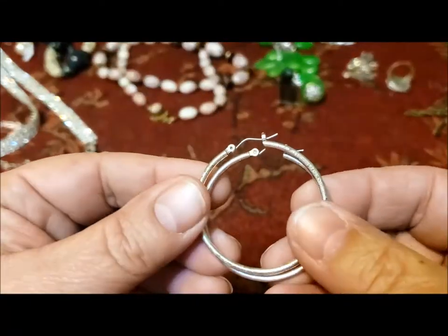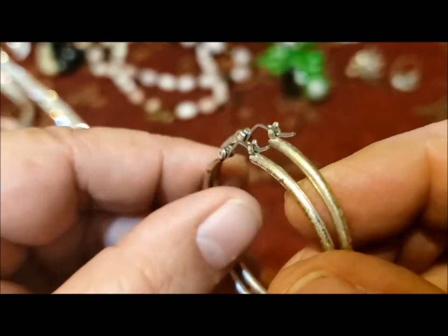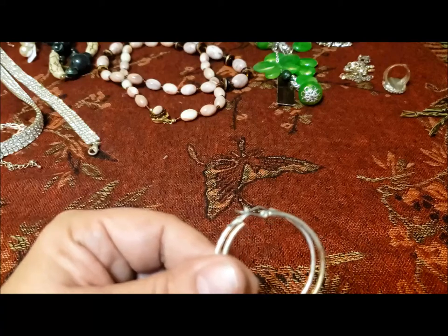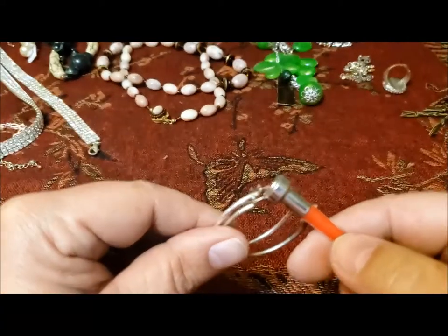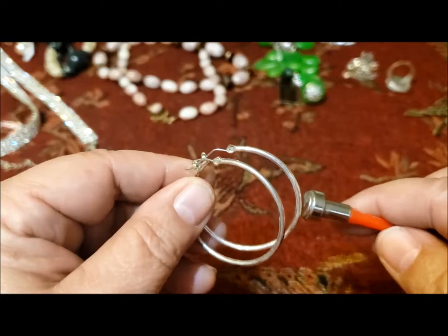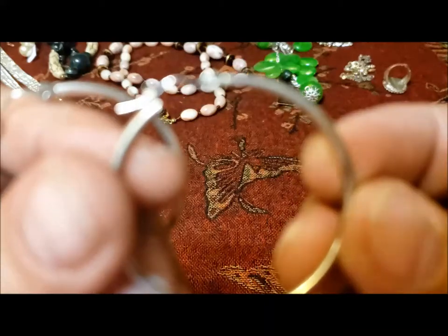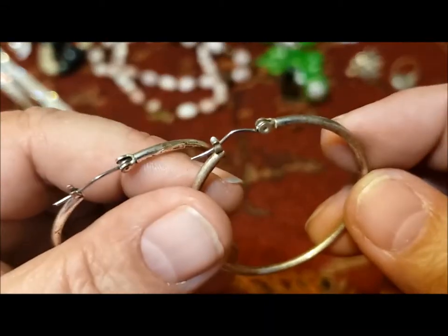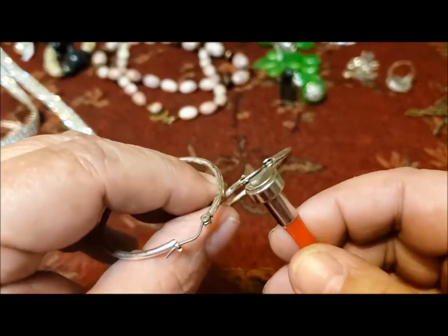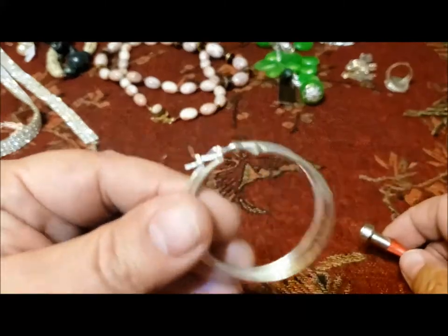Here's a pair of hoop earrings in good shape. I wonder if they're attracted to a magnet. If my magnet can hold them up. Oh, yeah. How about this part? See, this outside part looked possibly tarnished, but this part isn't, so I don't think that these would be silver if the ear wires weren't silver, but there's a pair of earrings.